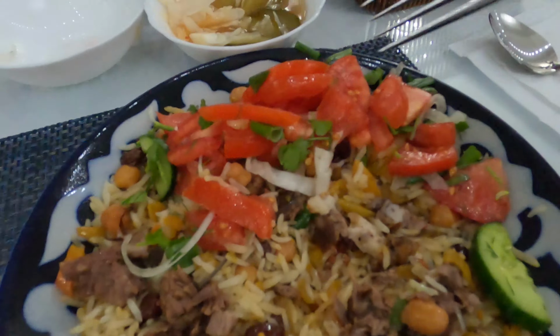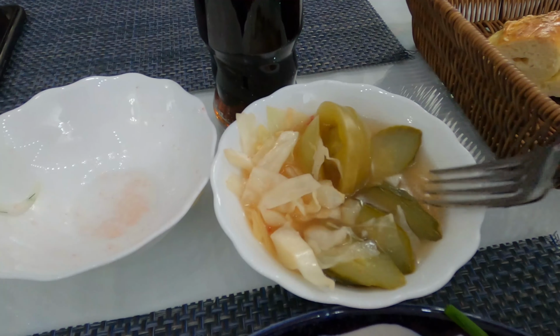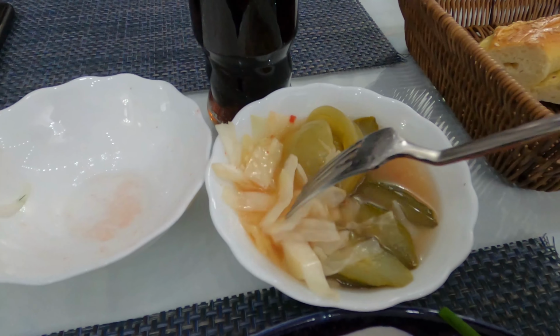So far so good. I love this pilaf. It's really energetic, and you can mix it with the meat and the rice, and also I mixed it with my salad. And here you also have salty tomatoes, cucumber and cabbage. And I think it helps with the digestion, in case, you know, this is a very heavy meal with oily and salty and lots of meat at the same time, but it's delicious, so I love it.